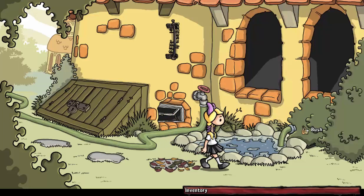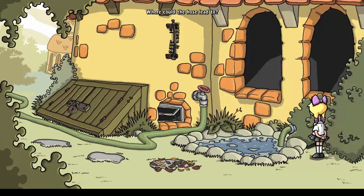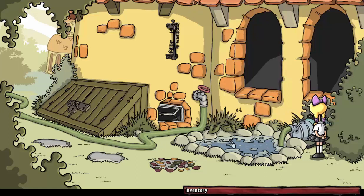Alright, if we move this aside... Lily was excited. Where could the hose lead to? What a surprise! The hose led to a thing. Looks like some sort of pump. I guess we need to pump water into the hose so it can go out.